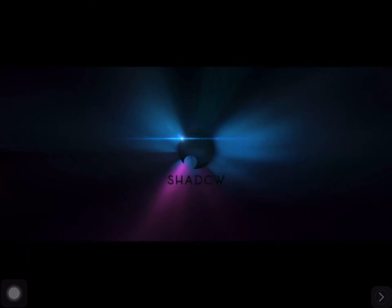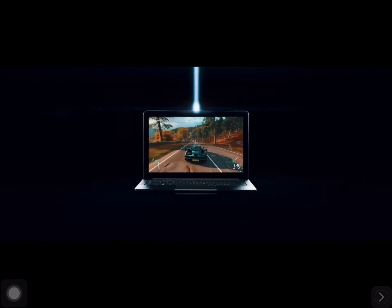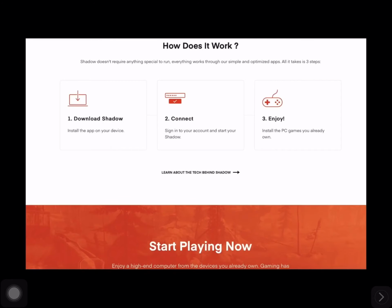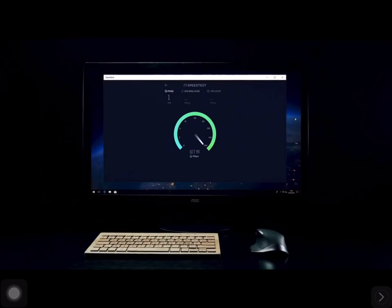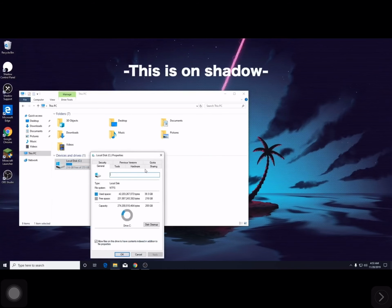So, what is Shadow? Shadow is essentially a way to rent a gaming PC. Well, sort of. More of a way to transform whatever device you are on right now, whether it be your phone or your computer, into a gaming PC. You pay a monthly subscription, and Shadow gives you remote access to your own desktop with 256 gigabytes of storage, the fastest internet available, gigabit, Windows 10, and the ability to do whatever you want. And by whatever you want, I mean whatever you want.